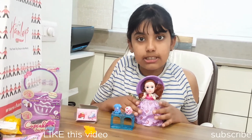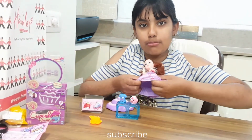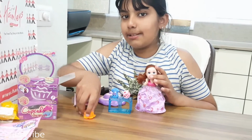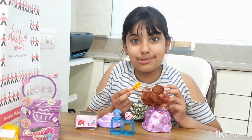So when I'm done playing with her, I can even put her back into a cupcake form by folding it, but I like her in the doll form, and it even comes with a comb, and I can comb her hair, and her hair smells as well.